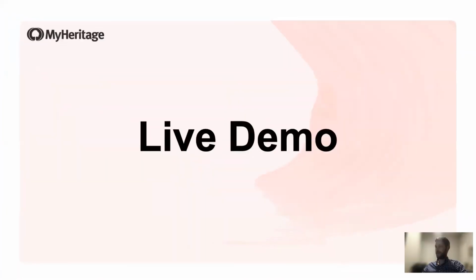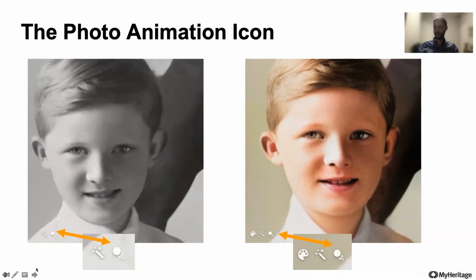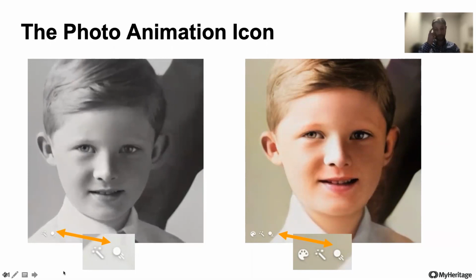Let's go back to our presentation. So you probably saw in the videos that I just showed, there is a small icon or a couple of small icons at the bottom left corner. I want to explain a bit about them. So we differentiate animated photos from the originals using a special embossed motion icon in the bottom left corner of the photos, together with the magic wand icon indicating that the photo was enhanced. You can see it right here. So we create the video and we emboss the motion and the magic wand icon at the bottom left corner.